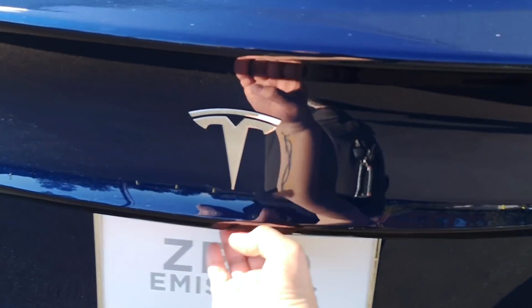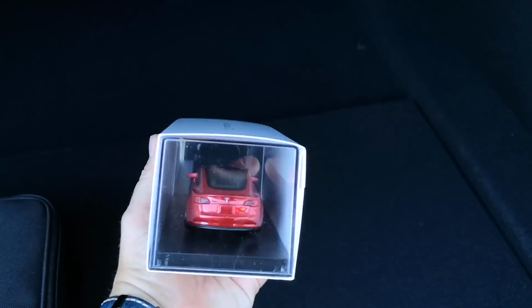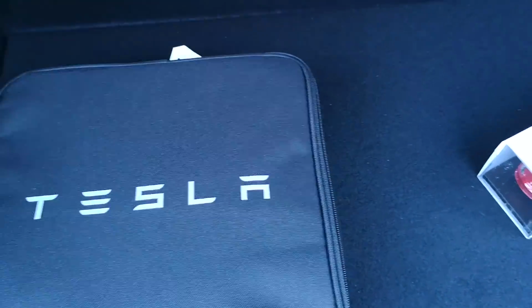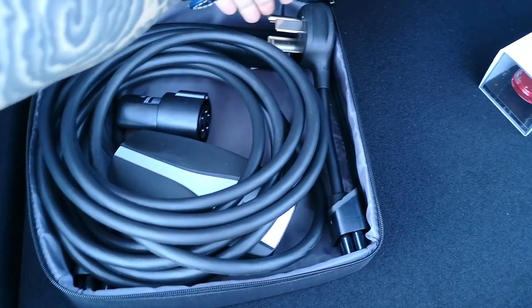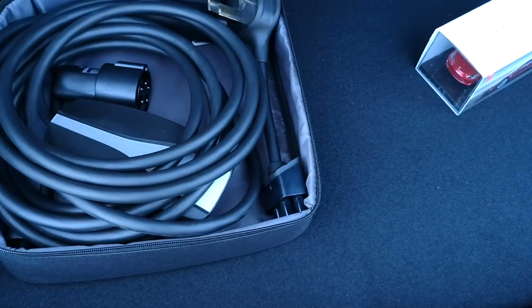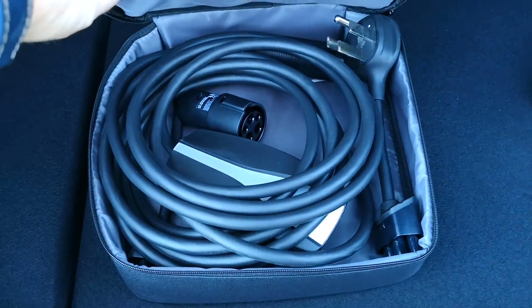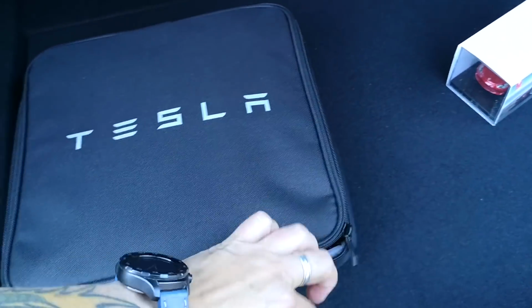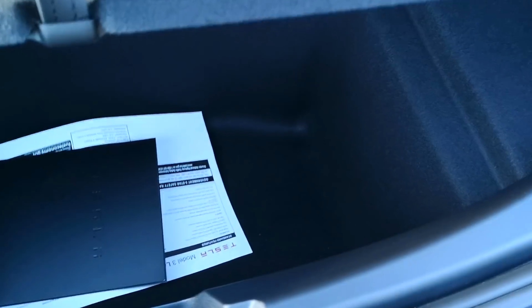So here's the license plate, which I don't have. And in here, there's my little Model 3 model car. And then this actually is the charging kit. It has all the extra cables and chargers. If you have a dryer plug at home, or a regular plug, or you can charge with standard J1772 commercial chargers using this pack. Now the trunk is really deep, as you can see, but there's actually more to it. There's a tab down here with more stuff. So there's a lot more space underneath for you to put stuff, which is very cool.